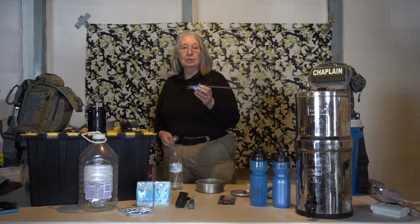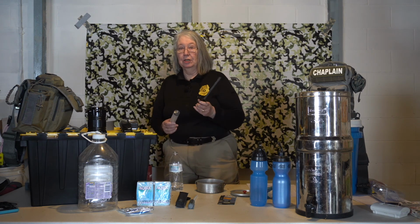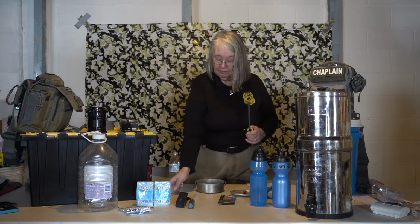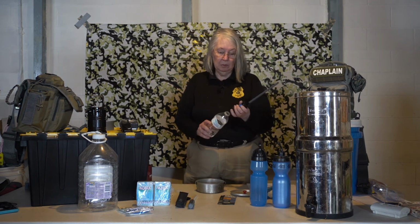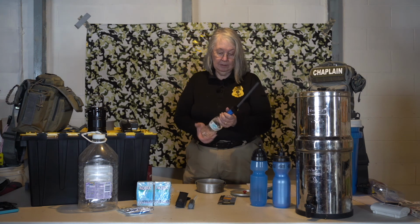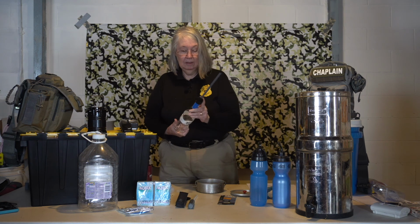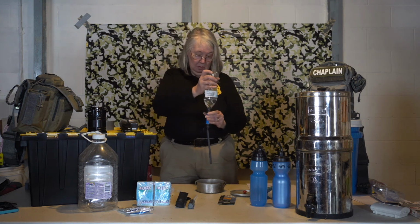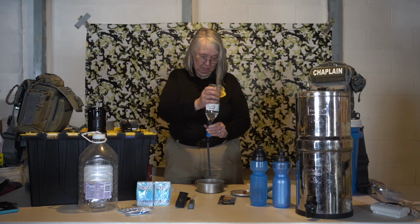This filter is advertised to work for 100,000 gallons because you back flush it to clean it out. Back flush it with clear water. Let's see how this works. This isn't the best threaded bottle, but we'll see what happens. Okay, so I'm going to attach this bottle like this. And here we go. I'm going to squeeze. This may not work because it's not threaded really well. This is not a good bottle to use. But this is the arrangement.